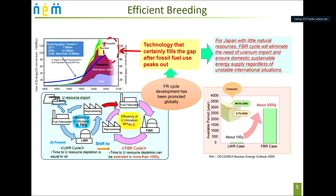Let me briefly go through each. First, efficient breeding. This graph shows total energy use, comparing coal, petroleum, nuclear, renewables, and so on. If fossil fuel use peaks out, we have gaps here. To solve this gap, at least in Japan, we need this kind of fast reactor cycle, coupled with the MOX light water reactor cycle system. To do that, we can fulfill those gaps.